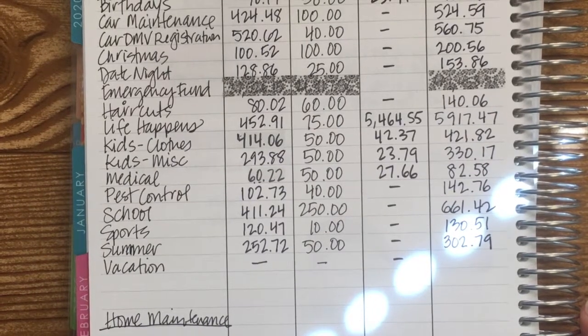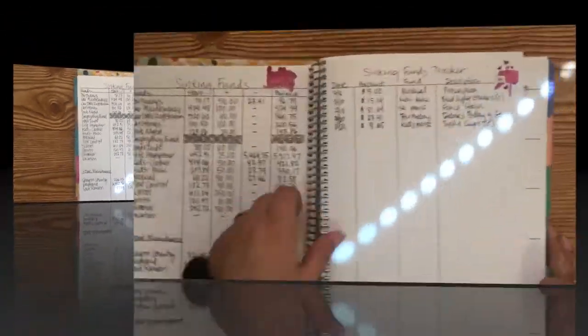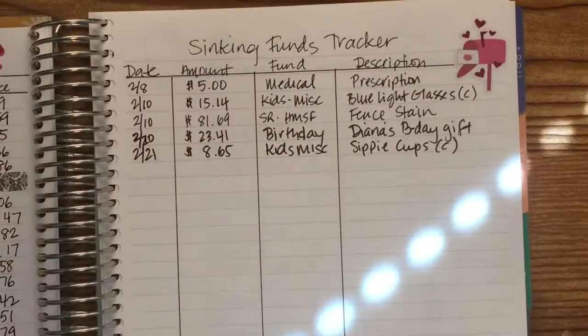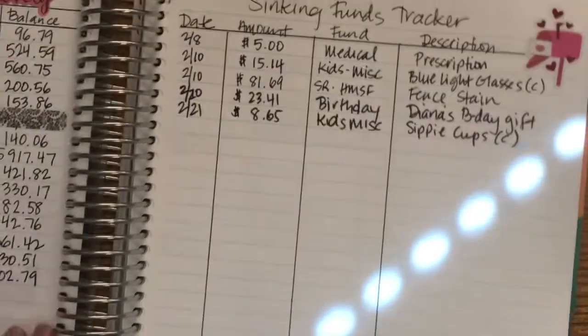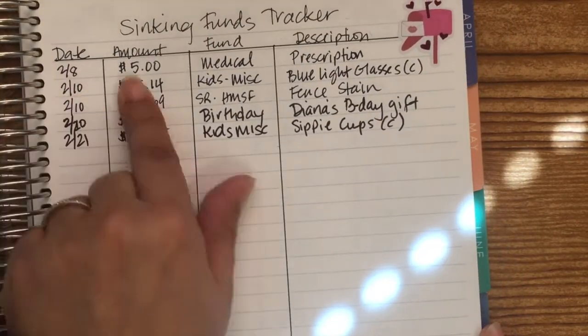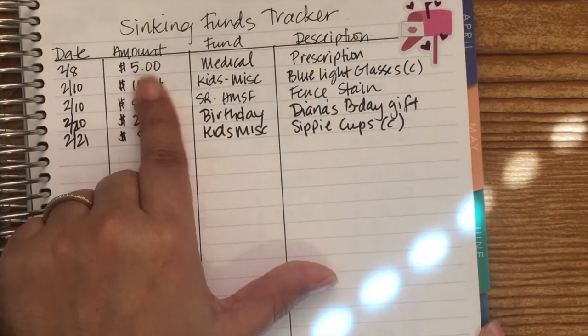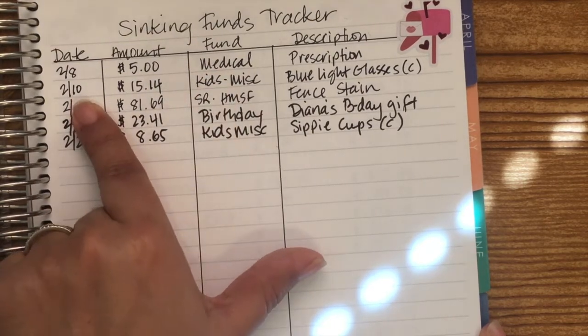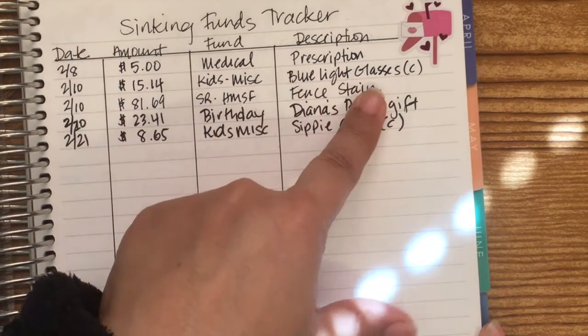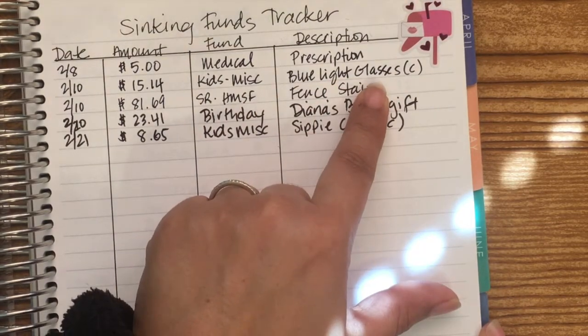Let's go ahead and zoom you out. So sinking funds tracker, let's just talk a little bit. Let's zoom you in here to show you what we spent money on. All right, at the beginning of the month, we had a $5 prescription that came out of medical. We had $15.14 come out of the kids' miscellaneous. We bought some blue light glasses.